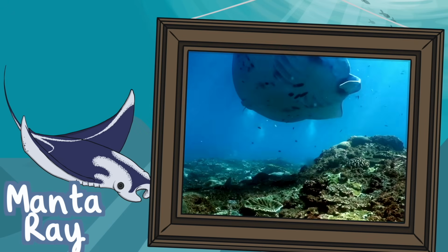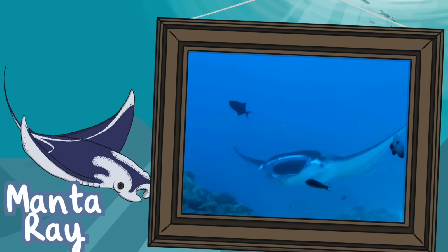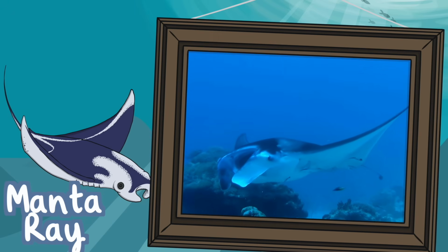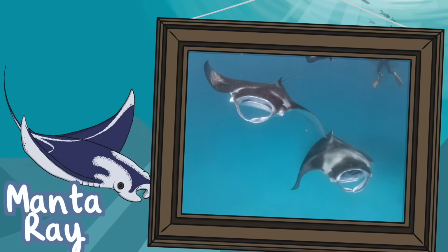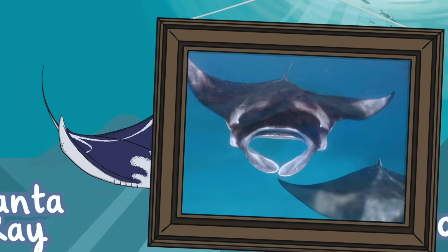Manta rays are very gentle and curious. They like to play in and be tickled by bubbles that scuba divers make. They are very social and can swim in groups of hundreds. Manta rays jump out of the water and make a splash to talk to each other.